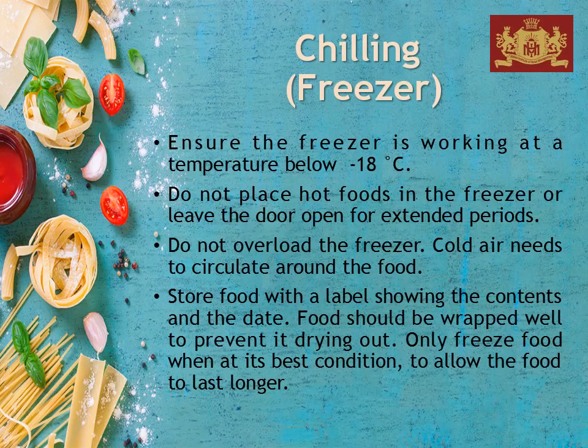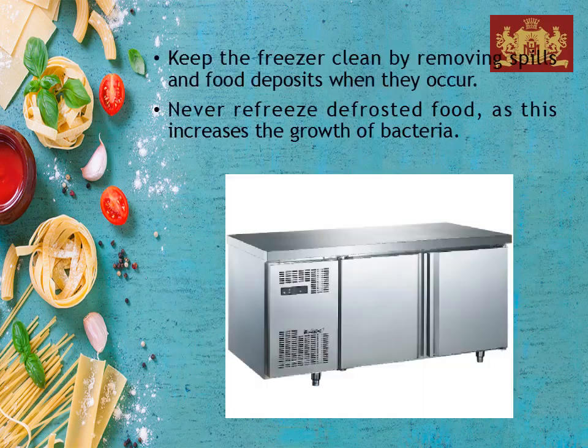Store food with a label showing the contents and the date. Food should be wrapped well to prevent it drying out. Only freeze food when at its best condition, to allow the food to last longer. Keep the freezer clean by removing spills and food deposits when they occur. Never refreeze defrosted food, as this increases the growth of bacteria.